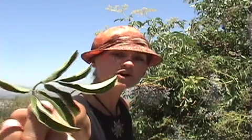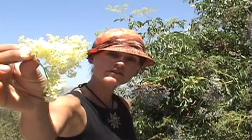I'd like you to notice the compound leaf structure, each individual leaflet having a jagged edge to it. There are two edible parts to this plant. The first being its white flowering tops, which you can harvest. I like to make a tempura batter, dip them in, and fry them up, and they're quite good.